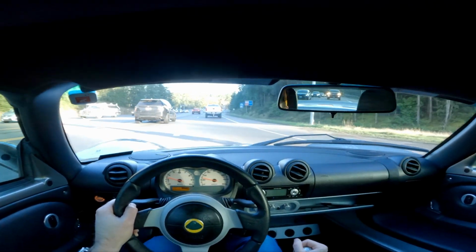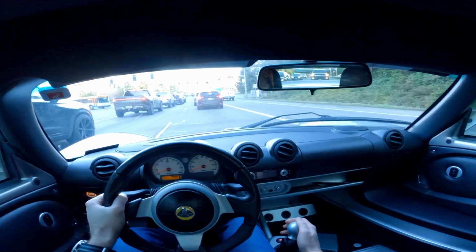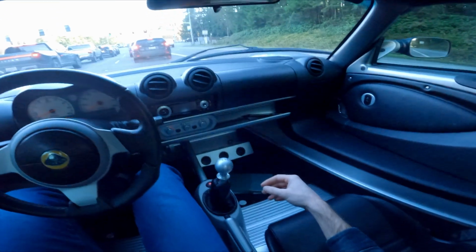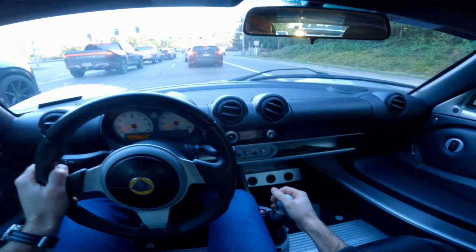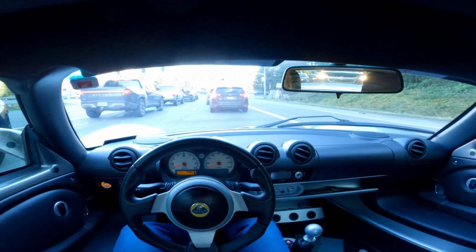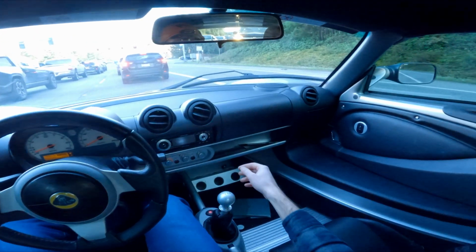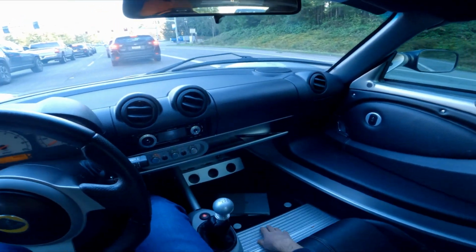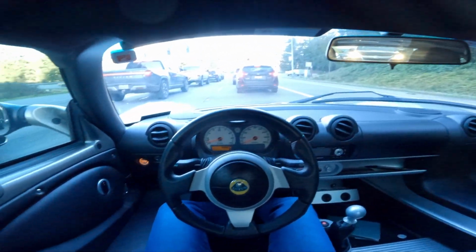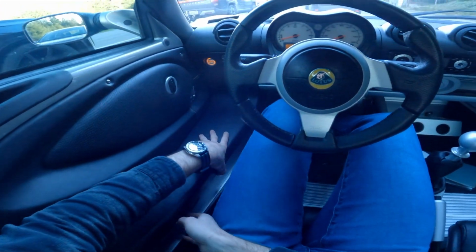Interesting little quirk I noticed, the shifter doesn't center itself in what I would call the direct center. I guess that's maybe for leg clearance, or maybe just something worn in the linkage. But I mean, it shifts amazing, so I've got no issue with that. All your storage space is this little cubby hole. These tiny little seats put you really close to your passengers. The door sill is effectively an armrest. That's interesting.